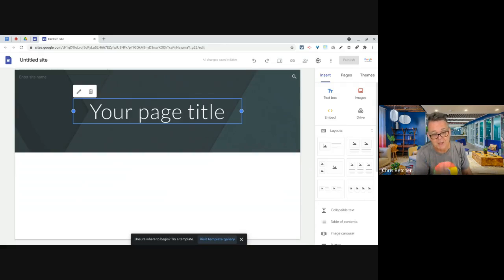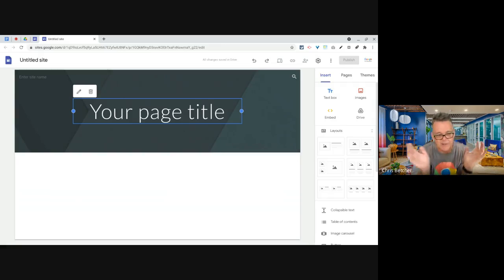And one of the big changes was that a site is now, no matter, it could have hundreds of pages in it, but it still shows up inside your Google Drive as one single entity. So just like a doc or a sheet or a slide inside your Google Drive, a site will show up as a single entity as well, even though it could have hundreds of pages. So this is what it looks like when you come in here.